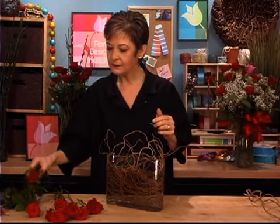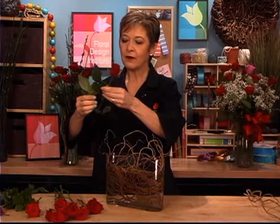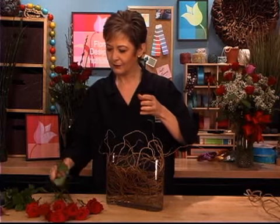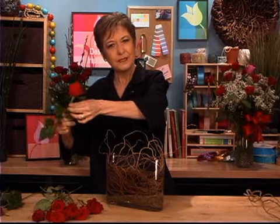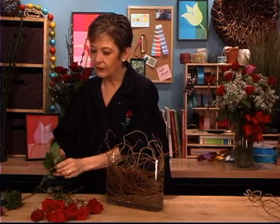Then for the roses, you actually have to remove all the foliage. This is the hard part. It will hurt your feelings. You're thinking, oh no, those poor roses. But you need a very crisp, clean look. You can't have it be messy. This is a very contemporary approach.